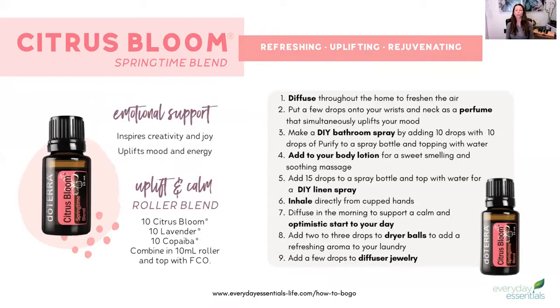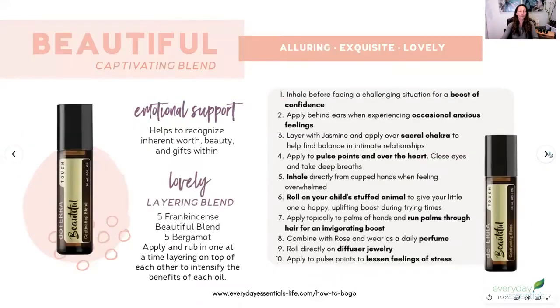Emotionally, it supports creativity and joy and makes you feel more energetic and happy, especially as the sun's coming back in the spring. It's a beautiful time to use this oil. And we've got a great little roller blend for you there too. So take a look at that, snap a screenshot, and you can use this for a linen spray as well, or in your dryer balls.